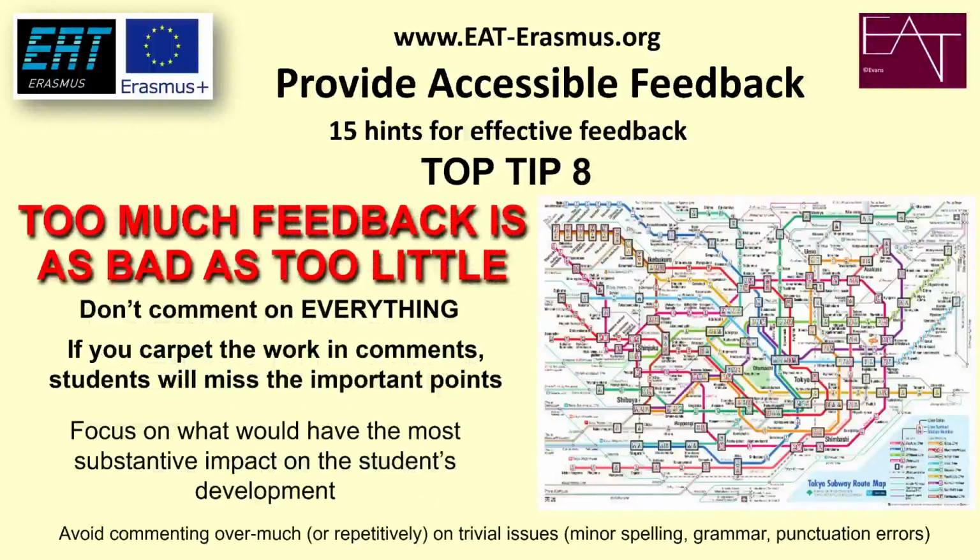This next point is really important. Too much feedback is as bad as too little. So students can't change everything about their learning activities. And if you provide them with 40 different things of what they need to change, they won't be able to do all of that. They'll only do a small selection of those. So it's important to focus on the things they can change that will have the most impact on their development and the most impact on their future work.